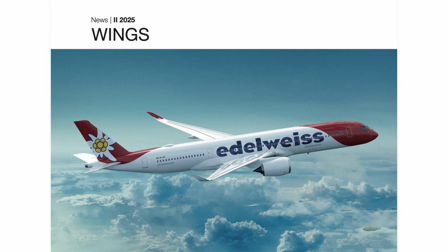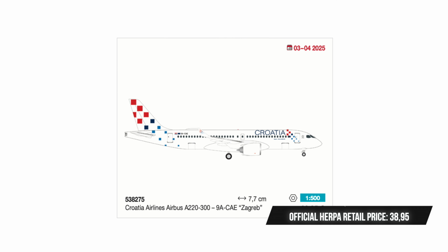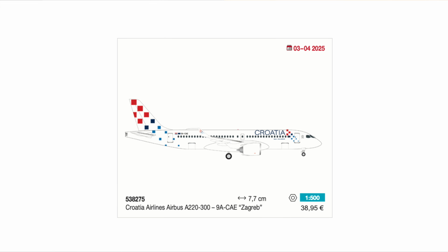So for the 0304 releases, Herpa Wings will have quite a bit of Edelweiss in the form of the A350 in various scales, but let's first take a look at the models one by one and then we will get to the Edelweiss. Herpa is releasing another A220 model, and this time it will feature the Croatia Airlines livery. This is definitely a model I am looking forward to, except of course for the recommended retail price of Herpa Wings, which is set at 38.95, so 39 euros, which is really insane for an A220 in scale 500.